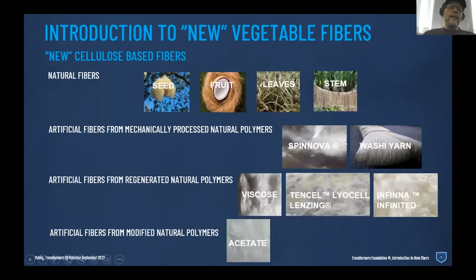So let's move to real cases. Okay. So on natural fibers, as mentioned, there are 4 sources. We have the seeds, we have the fruits, we have leaves, and we have the stem. We have artificial fibers that are produced mechanically, no solvents. They are produced mechanically. We have a fiber called Spinova as an example. It's one of the many examples, but this is one of them.